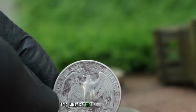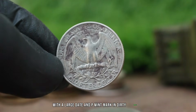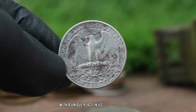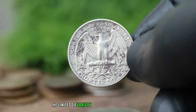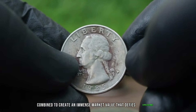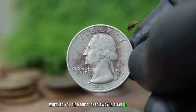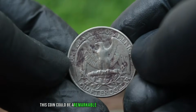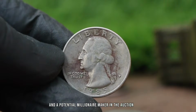To summarize, the 1985 Washington quarter with a large date and P mint mark in dirty condition stands out as an extraordinary coin with a unique place in U.S. numismatic history. Its rarity, the presence of error features, the limited die variety, and strong collector interest combine to create an immense market value that defies expectations for a coin from the mid-1980s. Whether you find one tucked away in a jar of old change or acquire it through a specialized dealer, this coin could be a remarkable addition to any serious collection and a potential millionaire maker in the auction market.